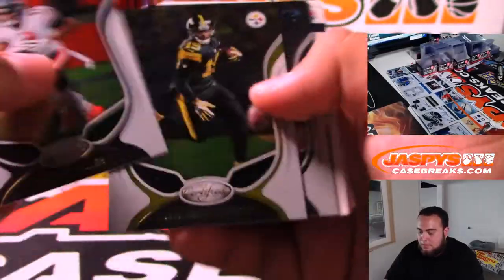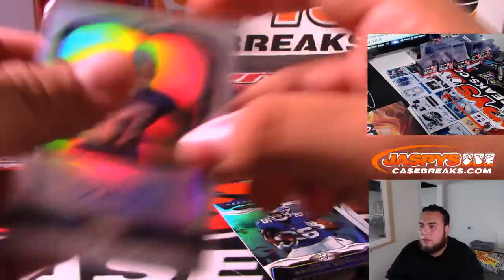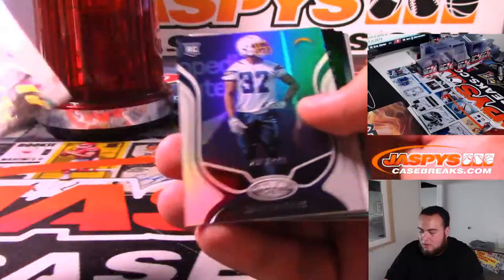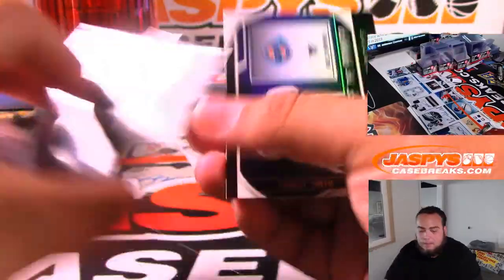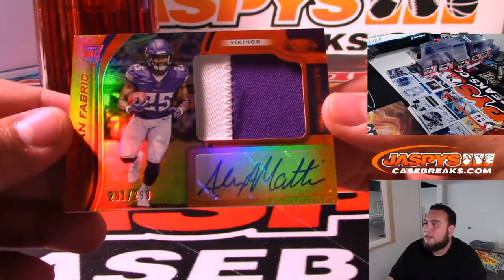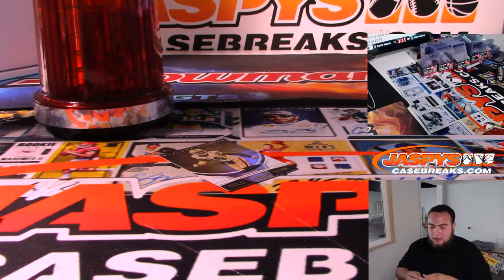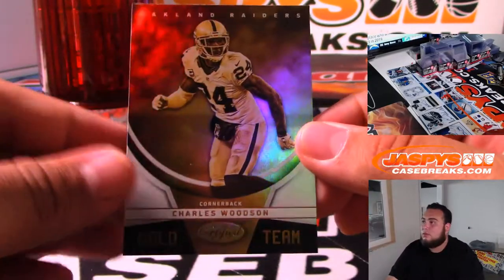You'll be getting the poster tomorrow. Dexter Lawrence to 149. To 299, that is Nasir. And the last hit is for the Vikings to $2.99. Alexander Mattison. Minnesota Vikings, that's Mike with the Vikings. And a little Charles Woodson right there. And there you go, guys.